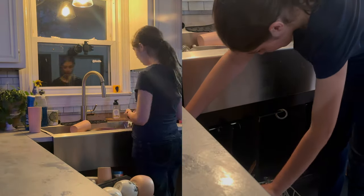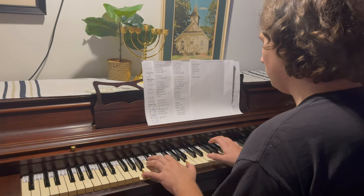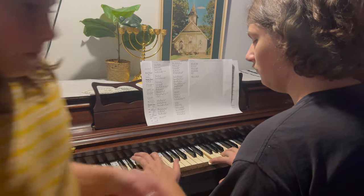Luckily, our son has been really taking his piano practice to heart, and nothing like getting to listen to him play while we all tidy up.